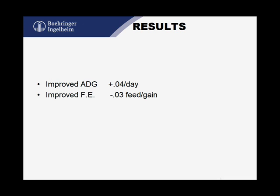Some of the results that we saw, and this certainly was an attempt to evaluate whether this was an improvement in production. Certainly this does not have the statistical power that I'd like, but it was our best way of evaluating the system, and this was barn closeouts. This was comparing 20 barns after vaccination compared to 20 barns on both sides of it. The results that we saw was about 0.4 of a pound per day gain in average daily gain, and that amounted to about a 10-pound heavier pig. About a 6-pound heavier pig, and improved feed efficiency of about 0.3.